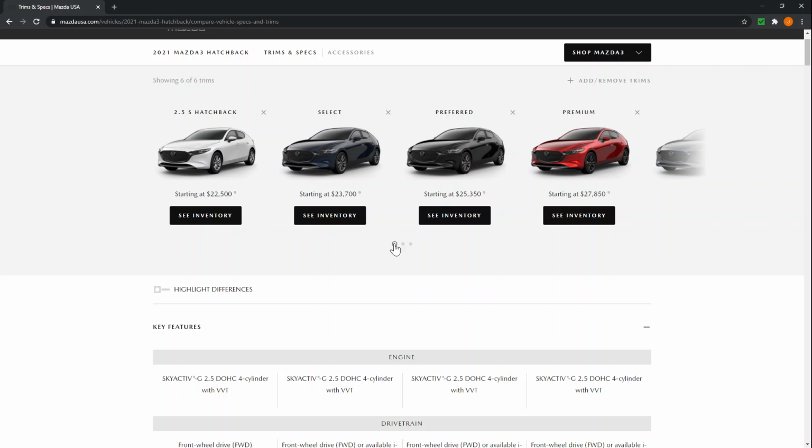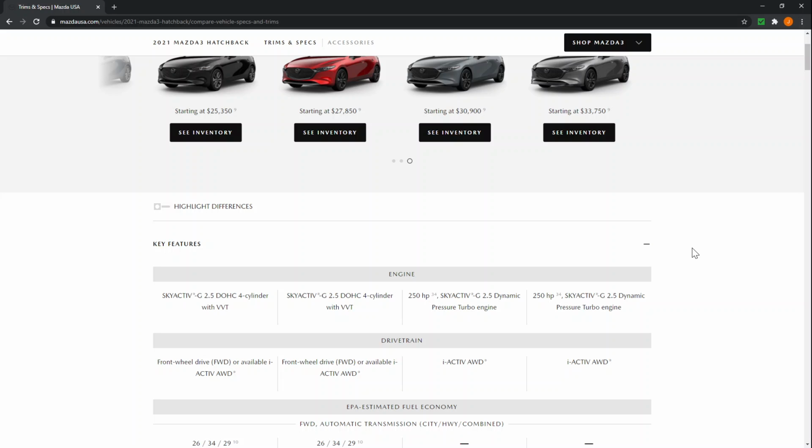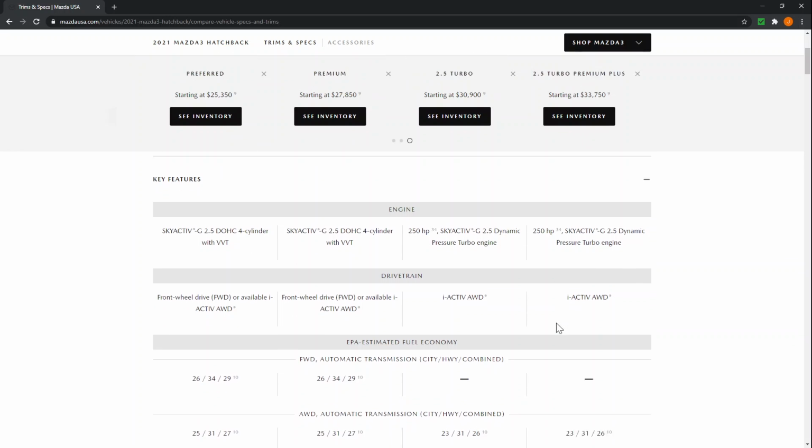So now, what I know the enthusiasts have been waiting for here. For 2021, we get a turbo engine in the Mazda 3. The 2.5 turbo that is from the CX-9, from the CX-5 Signature, from the Mazda 6 Signature. Absolutely amazing engine. It's a 2.5 Skyactiv G turbo, 250 horsepower.